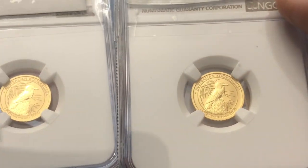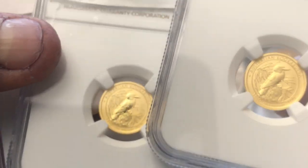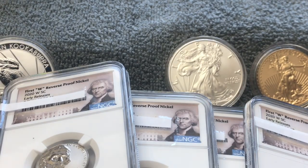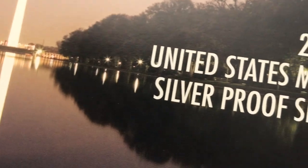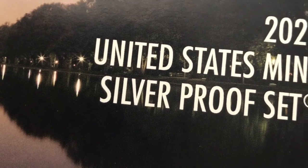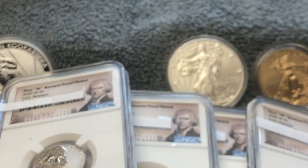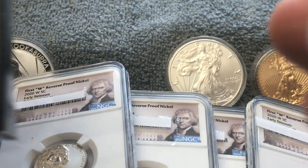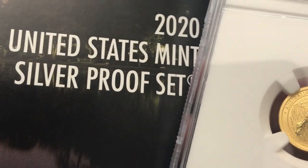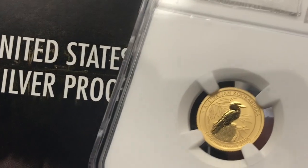But I do definitely think my best purchases of 2020 were these 1/10 ounce gold kookaburras. These were purchased when spot price was about $1,400. And then also these silver proof sets that were purchased at $64.50 apiece. And then the price of these from the mint was jacked up to $105. So those, I believe, are my 2 best buys of 2020. What was your best purchase of 2020? These are my 2.